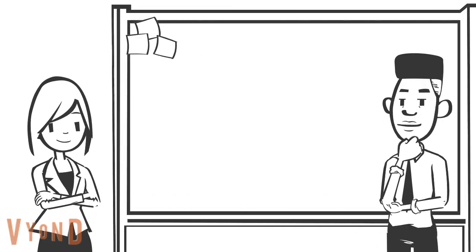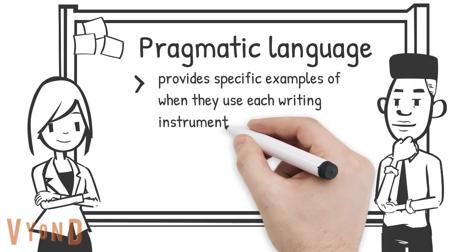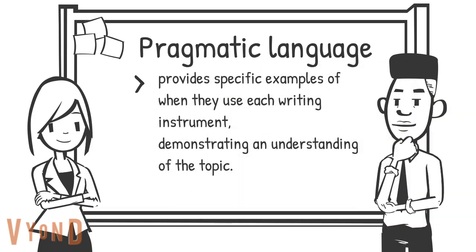Third, pragmatic language. The candidate provides specific examples of when they use each writing instrument, demonstrating an understanding of the topic. For example, they explain that pens are their go-to choice for school or work because they're convenient and get the job done quickly.